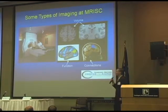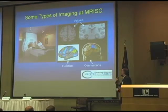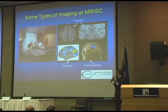So as you know, an MRI machine is a big magnet. That's what it is. Essentially, when you go in that magnet, protons in your brain align with the magnetic field, and then we can use radio frequencies to dephase them and watch how they come back in phase, and we can make pictures. Quite pretty pictures, I think you would agree.